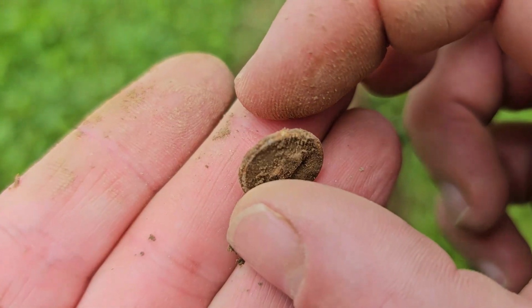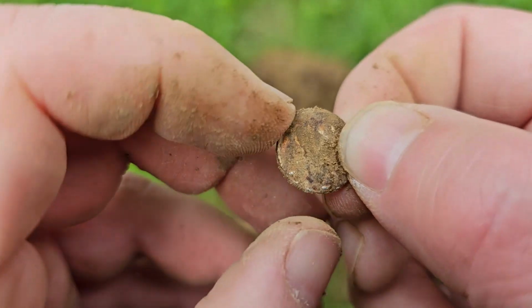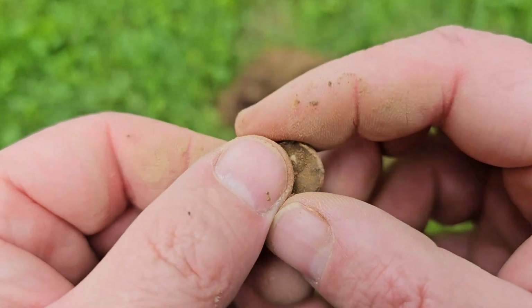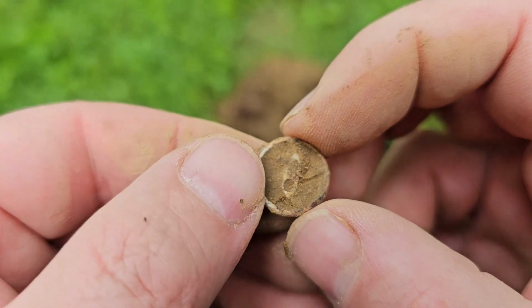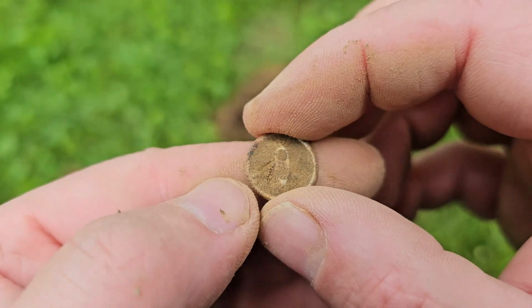Yep, so it was a button. I don't think it's particularly old, but it looks like an old two-hole underwear button. Pretty light, so I think it's fairly new. Not old like the 1740s like the house is. So, all right, we'll throw it in the pouch and we'll keep going.